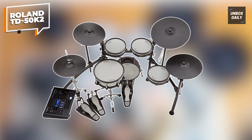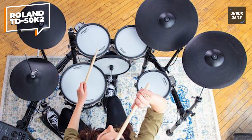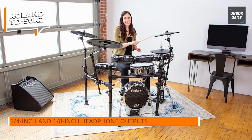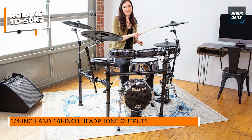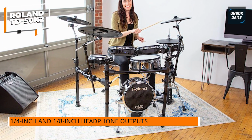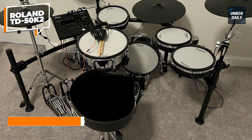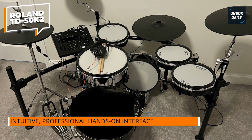Roland TD-50K2. With a 3-layer head on the snare and 2-layer heads on the toms, Roland's renowned multi-ply mesh heads are featured on the TD-50K2, offering natural stick resistance and rebound for incredibly pleasing feel and response. A standard drum key allows you to adjust the tension to your liking, much like drum heads on acoustic drums.